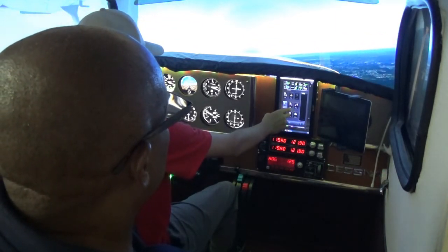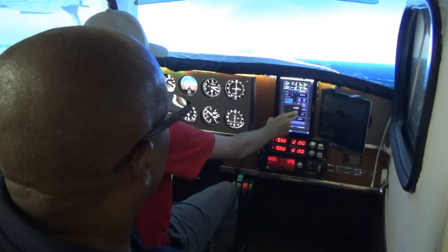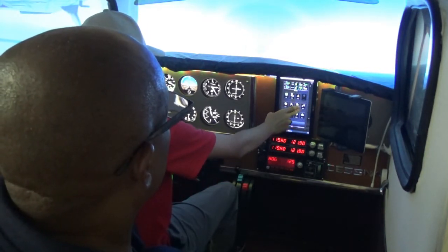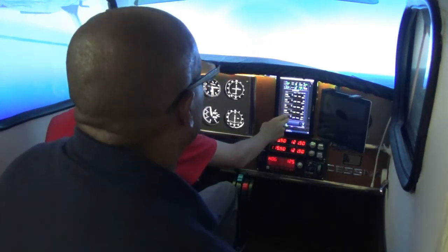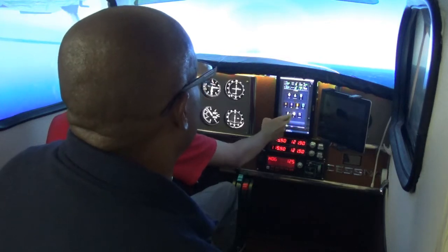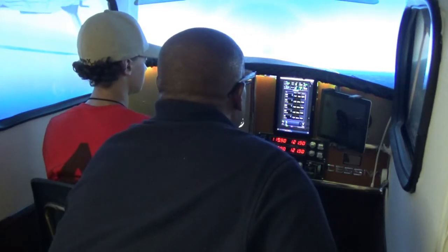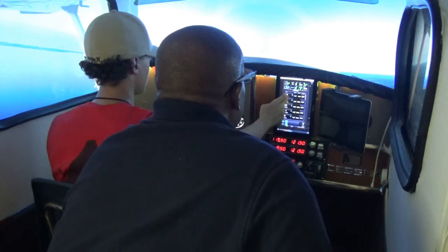Flight plan. Delete that one. Go back to nearest airport. We go to nearest VOR. Nearest VOR. Go back, not get out, go back. Nearest VOR. That's what he was talking about earlier. Where's the nearest one? 8.9 miles. That's at Softly Field. Click on it.